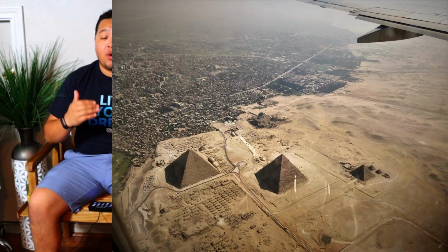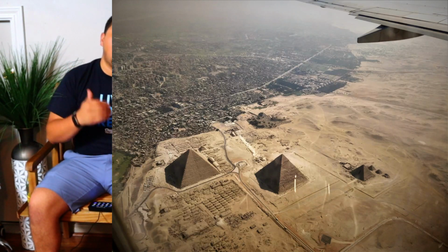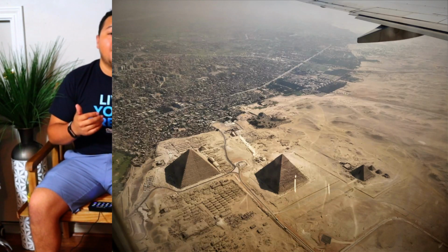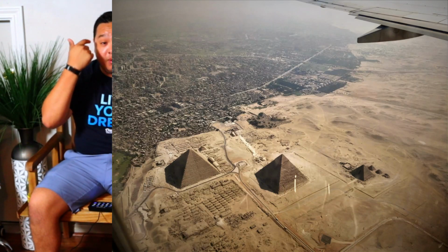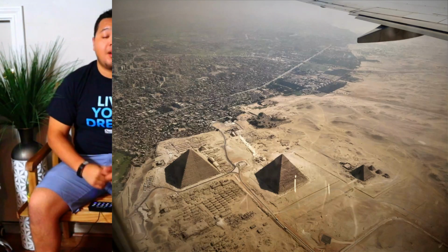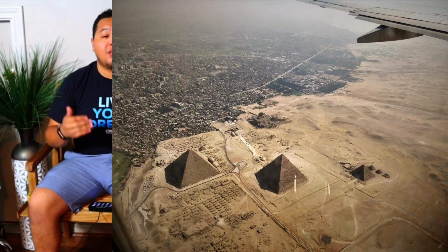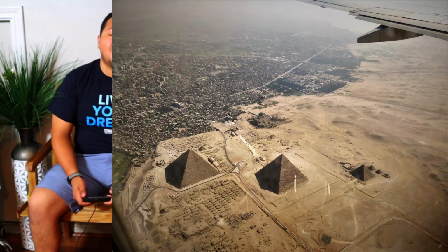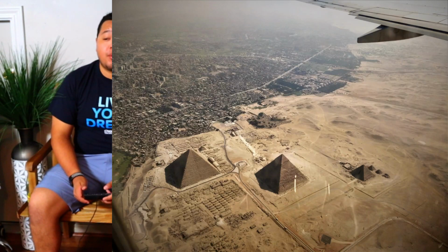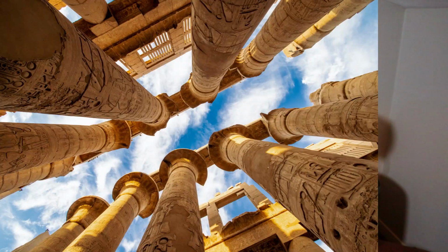That is a great thing because if you fly to Egypt, you're more than likely going to fly to Cairo, and you're footsteps away from the pyramids. You even get certain locations where you can stay with a pyramid view. How cool is that? You get to see the pyramids from your bedroom. So, a great destination, definitely a bucket list destination, and we highly recommend you check it out.